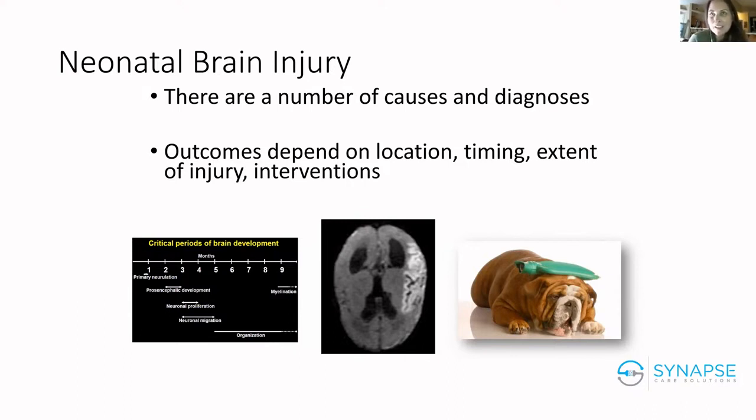So even for something as quote unquote routine as post-hemorrhagic hydrocephalus, if we don't intervene at the right time, we can have devastating consequences to that baby. So when do we shunt? When do we not shunt? When do we tap? Do we tap? Do we put a reservoir? I was just at a meeting in Boston last week where we were talking about standardizing care around post-hemorrhagic hydrocephalus. This is what NeuroNICUs can do. They can look at a simple complication and they can change practice.